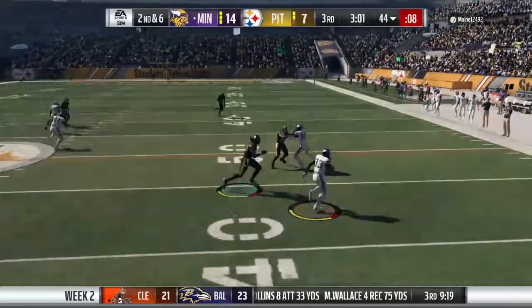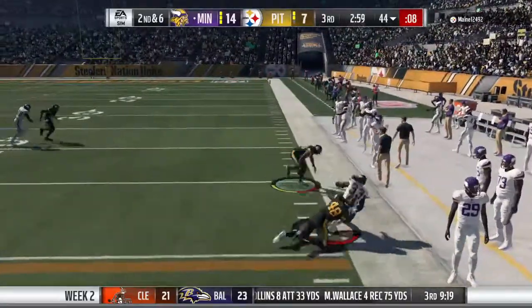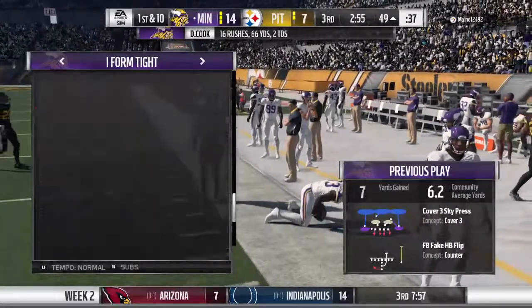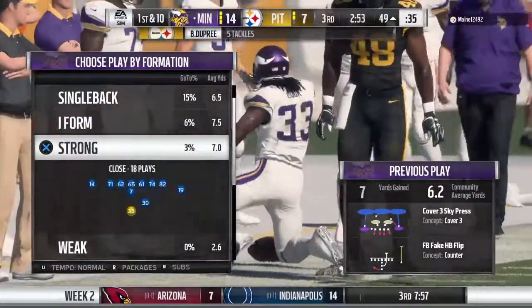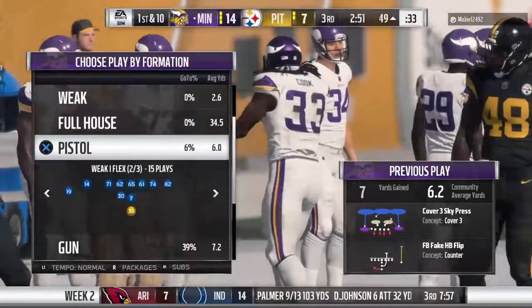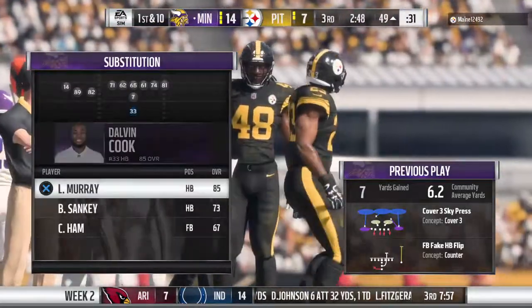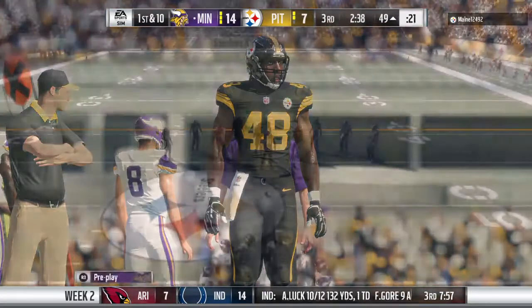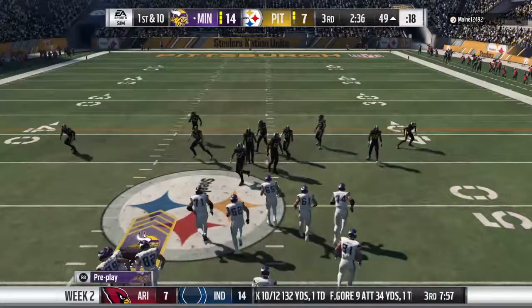Another tote for the workhorse this afternoon. It's Cook. And he'll get it into enemy territory just across midfield at the 49. 7 yards there, good enough to move the sticks. They're trying to show that they can run the ball and protect this lead. Give it to the backs, play a little bit of keep away, don't you think? And that's probably a good philosophy at this point, going to make that defense stand up and stop them.